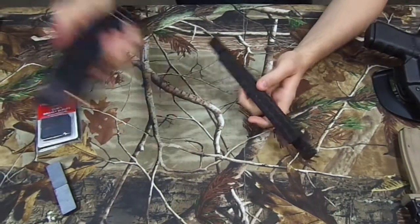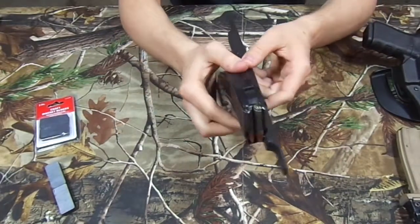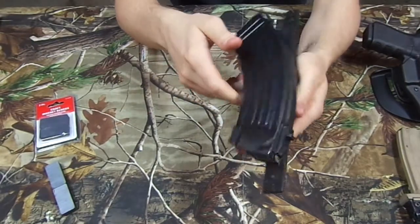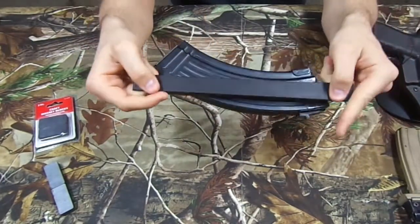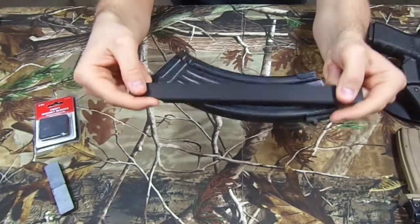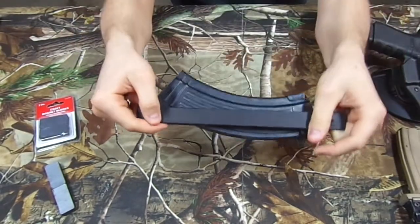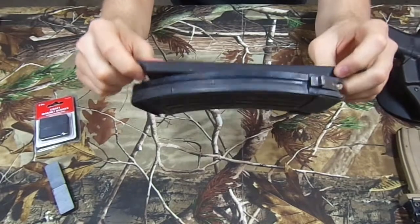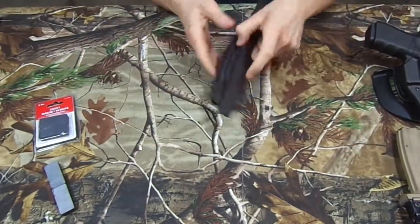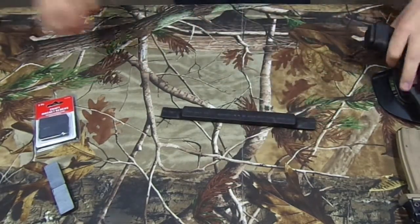One more thing: a fully loaded AK mag. The steel mag is going to stick. Is it going to stick? Yes, it kind of moves down a little bit, but if I had to put this underneath the table, just in case of an emergency or something like that, it's not going to go anywhere. It does kind of flop around a little bit if I shake it, but that's to be expected. It's definitely working.